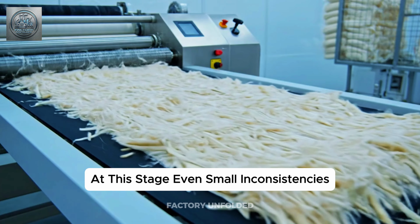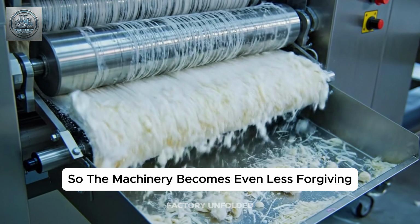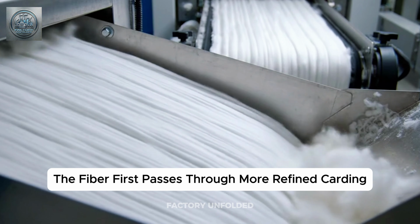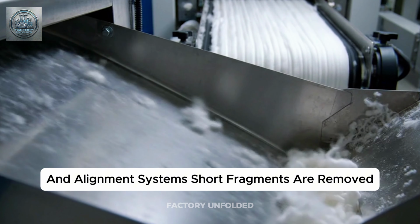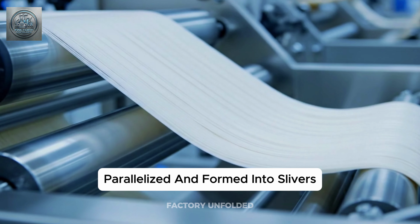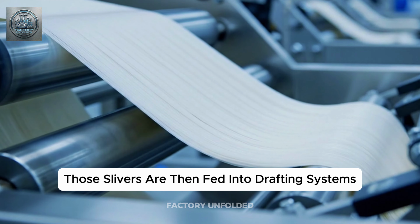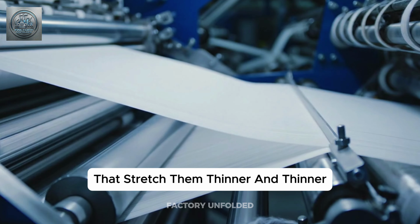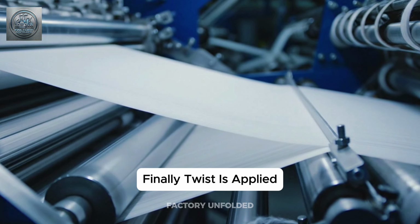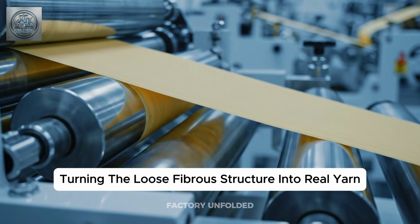At this stage, even small inconsistencies can trigger trouble across the line, so the machinery becomes even less forgiving. The fiber first passes through more refined carding and alignment systems. Short fragments are removed. The usable fibers are straightened, parallelized, and formed into slivers. Those slivers are then fed into drafting systems that stretch them thinner and thinner, drawing out the mass while maintaining continuity. Finally, twist is applied, turning the loose fibrous structure into real yarn.